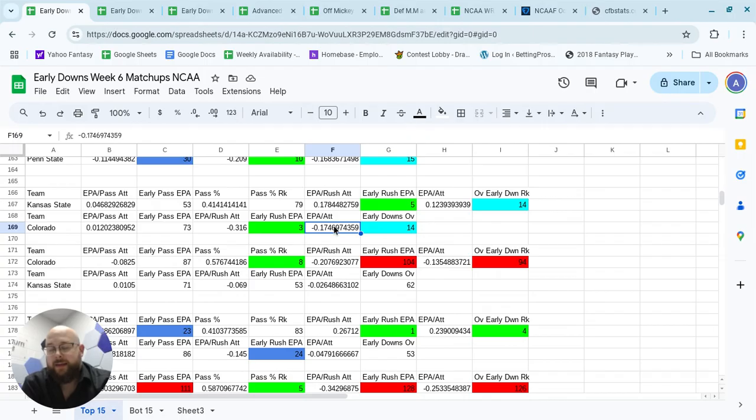But I think this matchup is very interesting because if you would have looked at this matchup 3 weeks ago, you would have looked way past it, right? And so when we're looking at Kansas State and Colorado, we're looking at two very polarizing different teams, right?